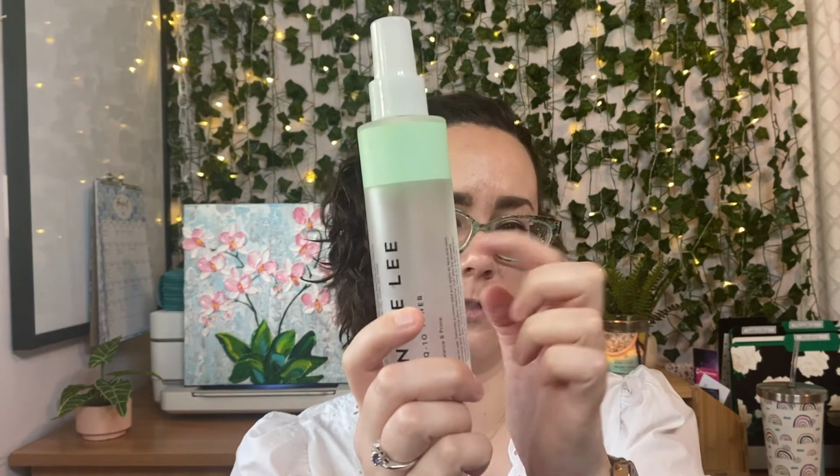This one is a tiny bit pricey. You have a nice glass bottle though, which I do appreciate because it's easier to recycle. But yeah, I did like this. I would repurchase it, but right now I'm kind of trying a few other different things to see if I find something I like better.